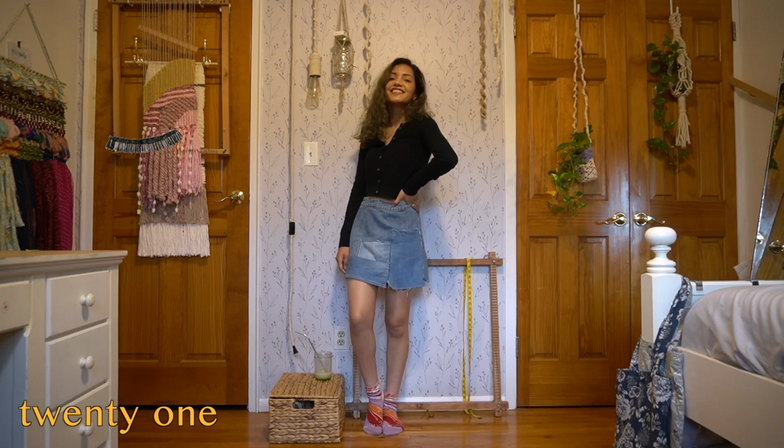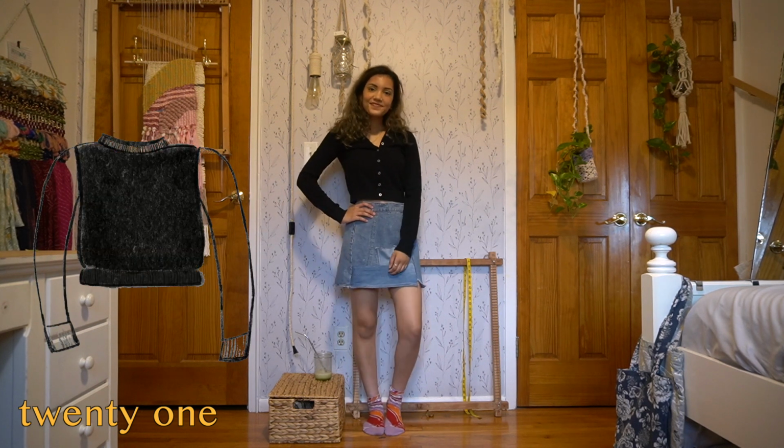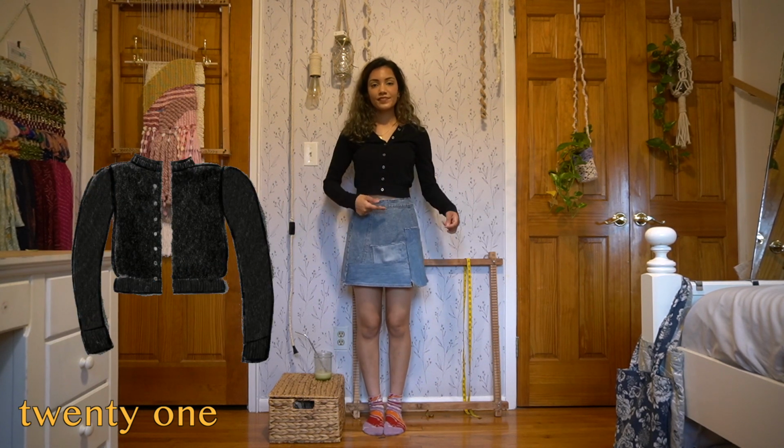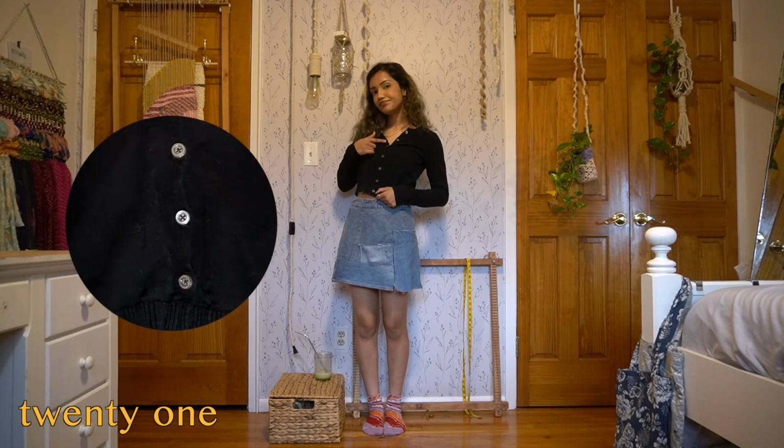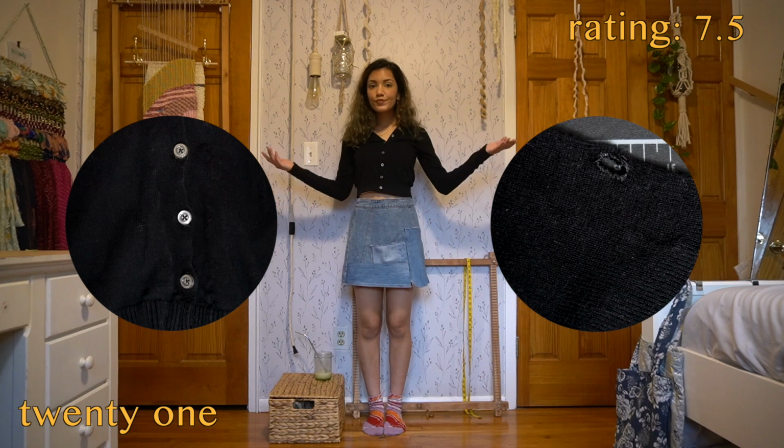This upcycle was inspired by the Urban Outfitters cardigans that you see every trendy person wearing. I had a closed sweater in the front which I cut down the middle. I then added buttons and corresponding buttonholes to make the final crop cardigan. I'll give this a 7.5.